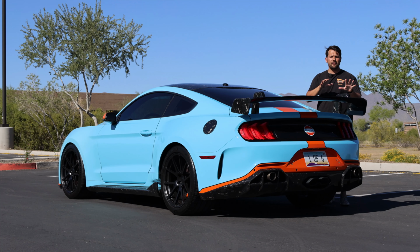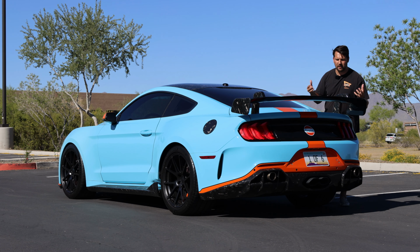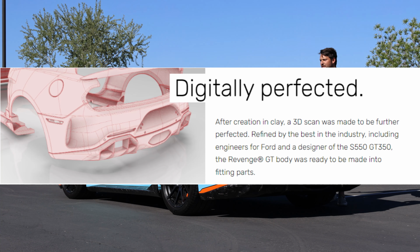So first, a bit of background about the Revenge GT and its builder, Peregrine Automotive. Now, Peregrine Automotive is a company based out of Kalispell, Montana, here in the United States, with an emphasis on performance composite materials, hence the heavy use of carbon fiber here in the Revenge GT. The name Peregrine comes from the bird, famous for speeds of up to 200 miles per hour, just like the Revenge GT.